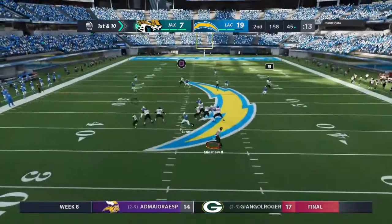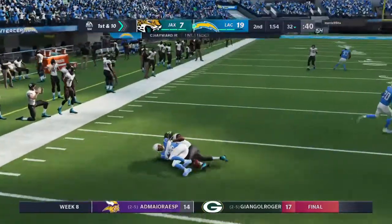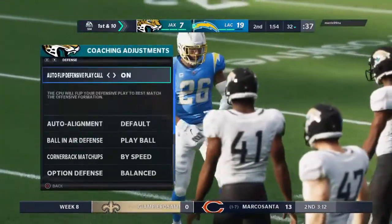Off play action, it's Minshew. He'll buy some time, right. He's trying to find Chark, but it's intercepted. Picked up by Casey Hayward. And they're going to set up shop at the 32-yard line.